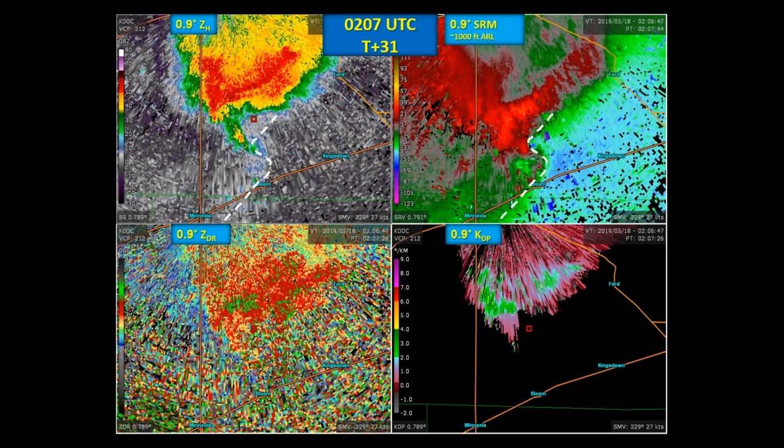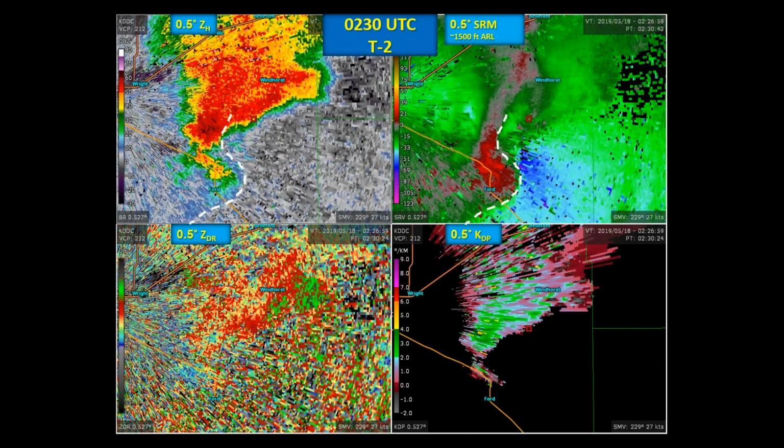But anyway, using the 0.9 slice, we can still make out that downdraft boundary. We can still see a broader ZDR arc, but it's not disrupted. And that airstream's continuing to turn. So that was that tornado in that phase of the supercell.